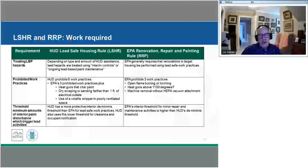But in addition to that, HUD has 6 additional work practices. The reason we raise this is it's common to hire a contractor who maybe has only worked under the RRP rule and isn't familiar with the fact that we've got more stringent requirements on what's allowable as a safe work practice. So you may need to point that out not only in a contract, but also maybe in a pre-construction meeting with them to make sure that they all understand that. And then we mentioned earlier the de minimis threshold under the HUD rule versus the EPA, and essentially the HUD de minimis standards are more stringent.